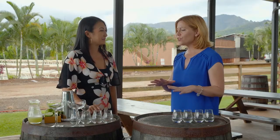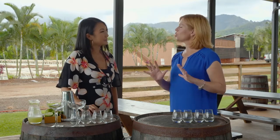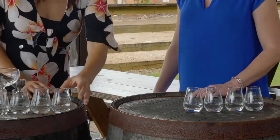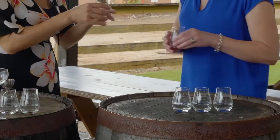So I'm standing here with Chandra. I'm just outside of Kohana, and she's going to essentially take us on a journey through rum. This is kind of a rum 101 class. Yes. So we have 4 different white rums today. So this first one that we're trying, I wanted to show you a molasses-based. This is actually going to be Bacardi Superior.